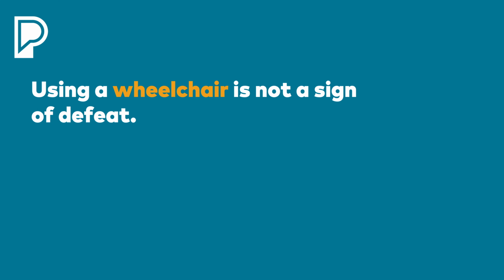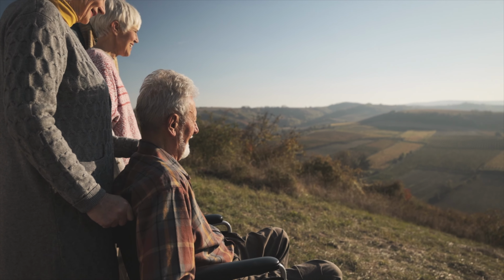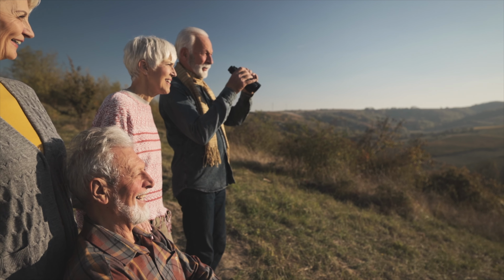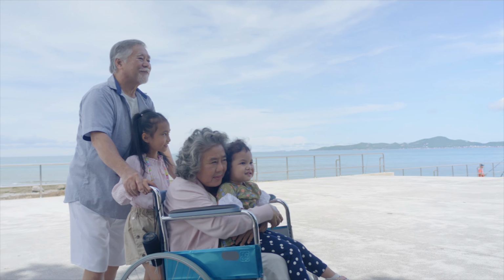Finally, nobody likes to talk about a wheelchair because that seems to be defeat. And a lightweight folding wheelchair often gets people back out into the community. They go to movies, they go out to restaurants and so forth. And so I think the use of a wheelchair to get out into the community is often very helpful for somebody that has poor balance and cannot walk any distance safely.